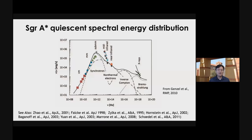Okay. I don't really need to go through this given this audience, but this is mainly what we think about as the quiescent spectral energy distribution. So the near infrared is between the synchrotron emission and the synchrotron self-Compton emission. So it occupies a really interesting area in the SED of the source. And Sagittarius star has been detected over a very large range in wavelengths, which is really helpful for modeling these effects.